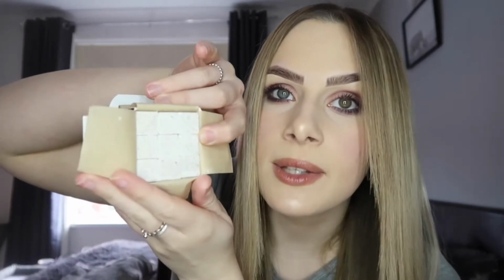So you just use one of these cubes per wash, and I think there's 27 in here. But you know what, I feel like they smell like Turkish Delight. Yeah, I feel like they do. I'm well excited to use these. They're really tiny. This is what they look like.